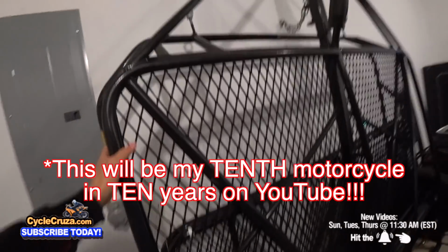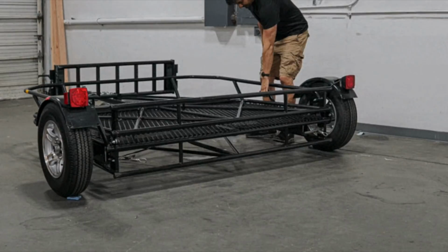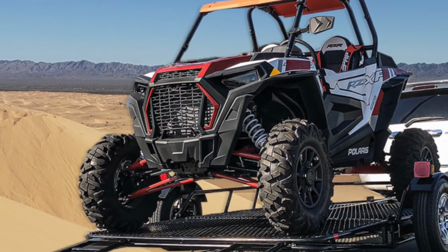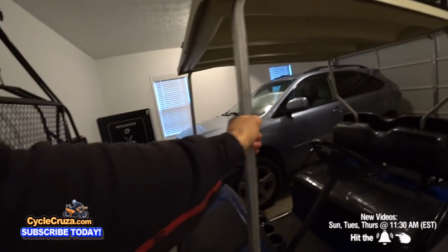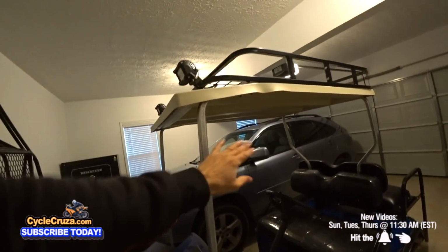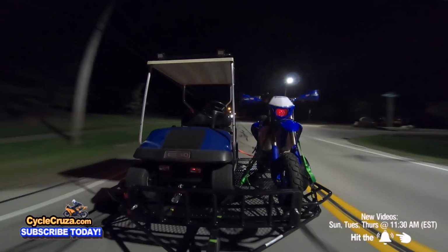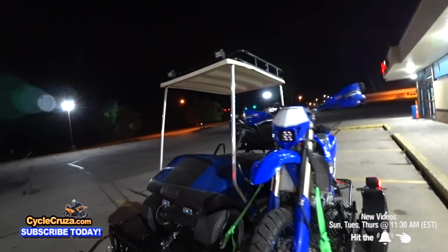This is awesome, man. I have a link to this. It stands up here. It's a folding utility trailer that actually holds a full-size side-by-side. This is how I was able to trailer my Craigslist golf cart that I paid $750 for, and fix it up. And this has been awesome out here in the country. And I hauled my YZ450FX Custom Supermoto there. But I'll be using this to go pick the bike up tomorrow.